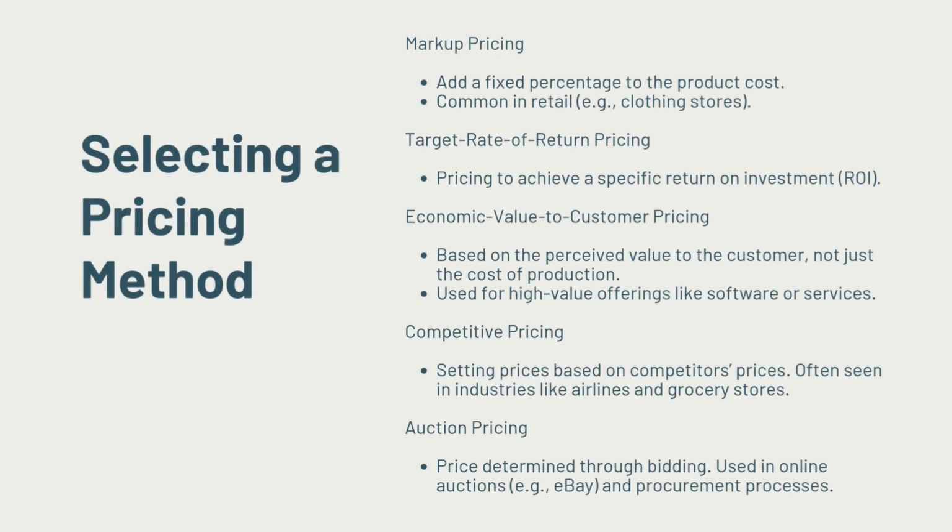Once we understand our costs and competitors, the next step is choosing a pricing method. There are several options here, depending on your business strategy. One common method is the markup pricing. The markup pricing is where you add a fixed percentage to your product's cost to determine the selling price. It's often used in the retail industry.